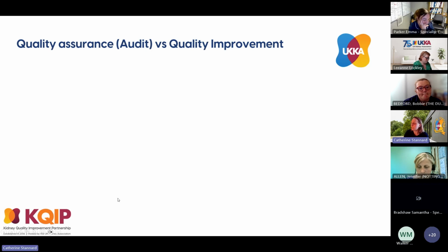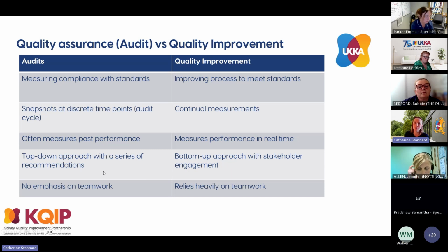So I just want to also spell out the difference between quality assurance, so audit, and quality improvement, because lots of the times people think they're doing quality improvement, but what they're actually doing are audits. And audit cycles can come quite close to QI if you do them iteratively, but it still lacks emphasis on the real-time measurement and how recommendations are implemented. So audits can help you identify areas for improvement that can be addressed through QI initiatives. And just to help you with the difference, there's this useful table.